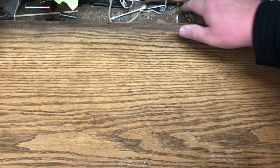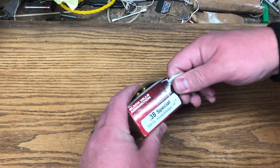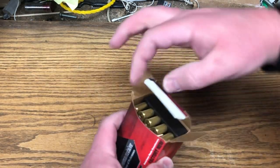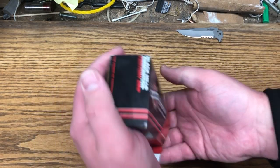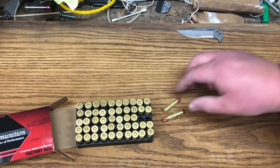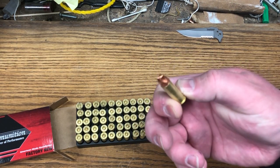And I'm not really sure how you're supposed to open these boxes. I'm usually that, or I used to be that guy in the gun store going, oh, what does this ammo look like inside? And leaving the little torn corners. Usually my conscience would get to me and I'd buy the boxes if I did actually tear them. I'm not really that guy. But look at that. That's actually pretty nice looking.